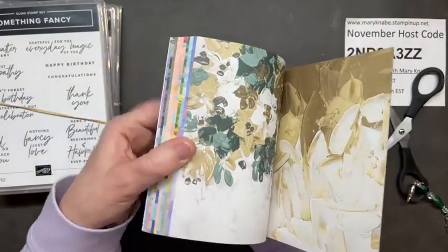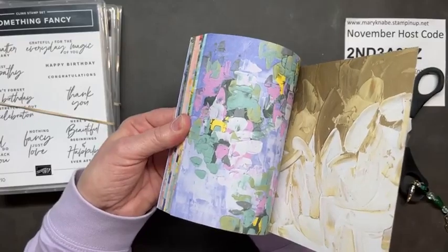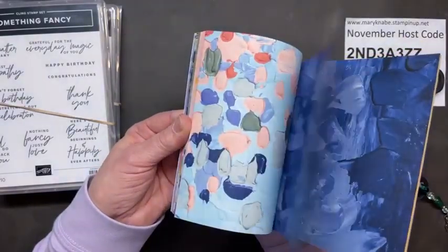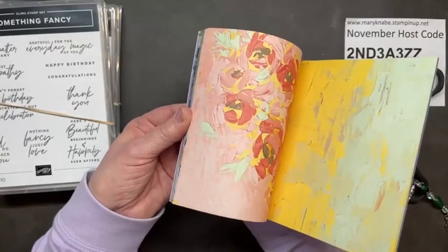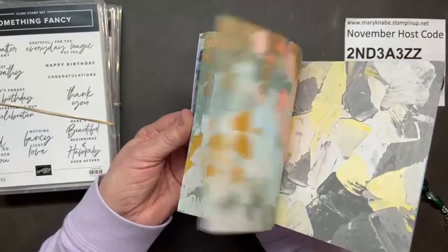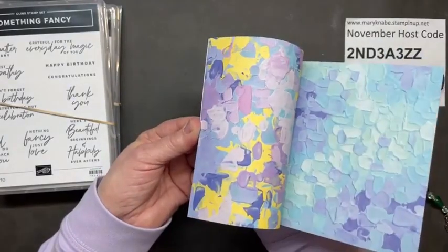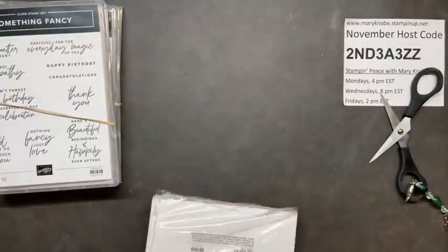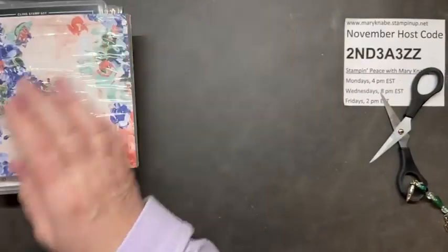Isn't that, look at that too, the colors. I mean, there's just a really nice variety of colors in here that I can see using this for so many different occasions. All right, so that's the Fancy Flora 6x6 DSP.